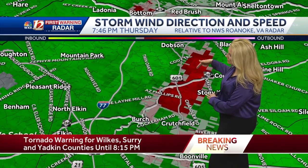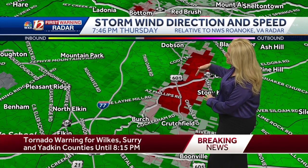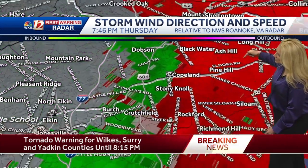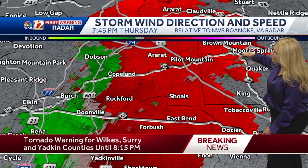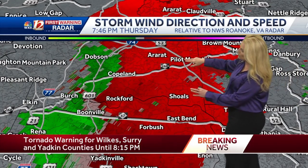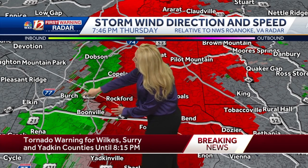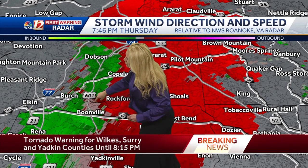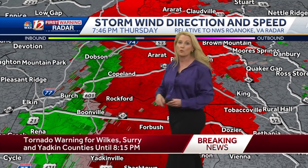Want to show you this though here from Crutchfield through 601. We want folks to be seeking shelter here in Stony Knoll. It's racing through to the north and east, 35 to 40 miles an hour. And this here, relative to the National Weather Service Roanoke radar, you can see between Boonville, Rockford, Copeland, these are the areas that we're worried about, the spin up and between Birch. So warnings in place right now.